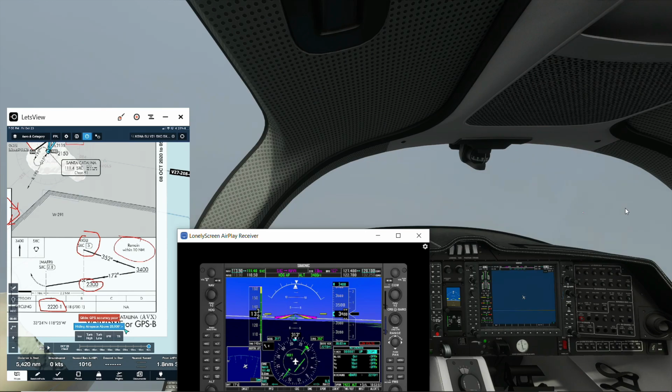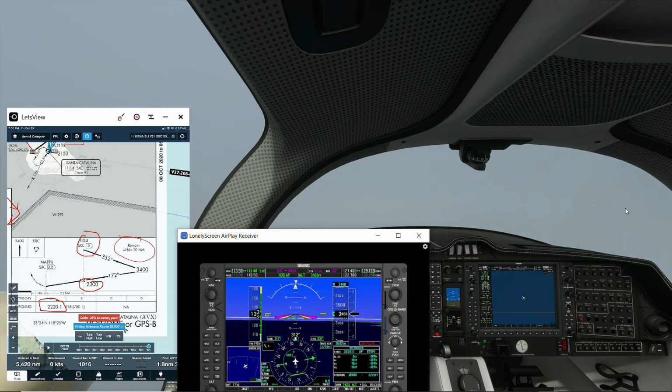Sun Level 6, descending 7,000, contact SoCal approach 128.1 with your request. 172. Maintain 7,000, contact SoCal approach 128, was it 128.7, Sun Level 6? 128.1, Sun Level 6.